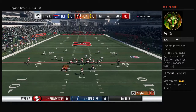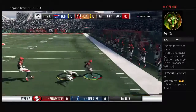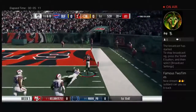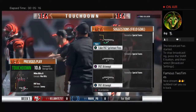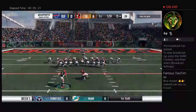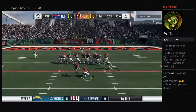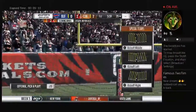And the play clock's running down. They'll begin here with Bernard. They find some open field here. Giovanni Bernard, nothing but green grass. And all the way in for a Cincinnati score. Giovanni Bernard, an 80-yard touchdown. And the Bengals are going to take a first-quarter lead. Got it to make it 7-0 Bengals.